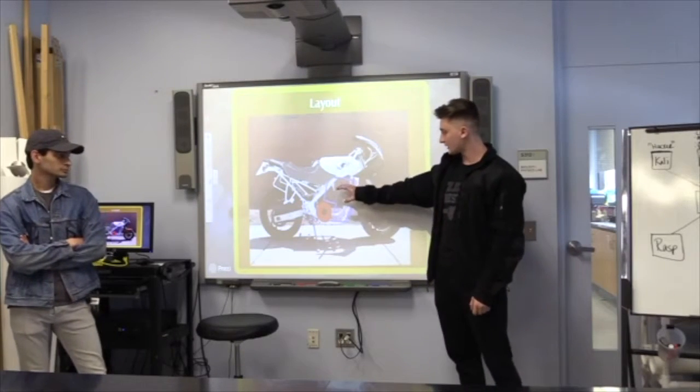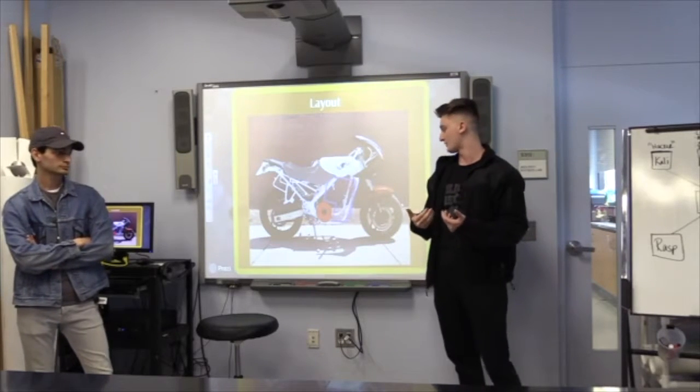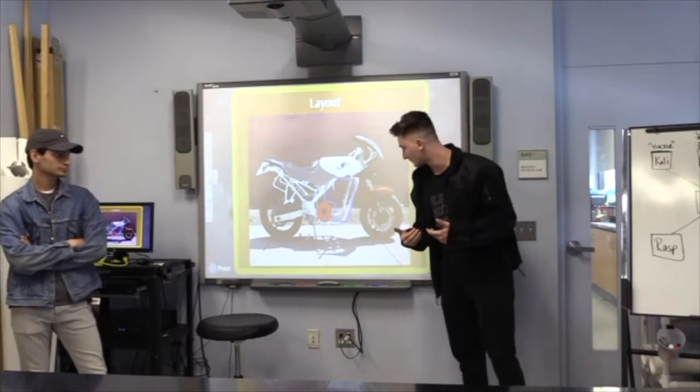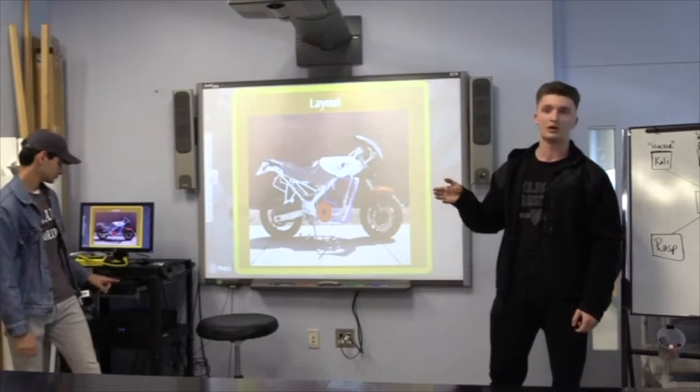We're also working right now on choosing a material that's going to be the cover of the motorcycle. We're going to try to make it suck in as much air as possible to cool the batteries and the motor as much as we can. Now I'm going to pass it on to Paddy to talk more about our blog process.